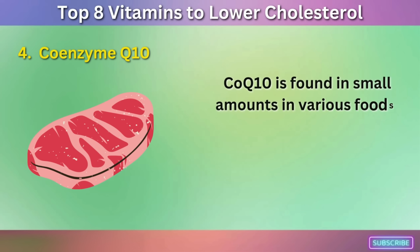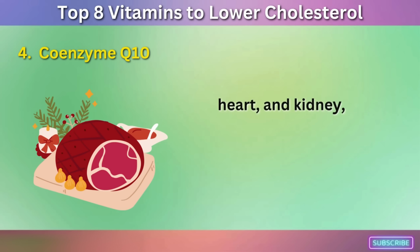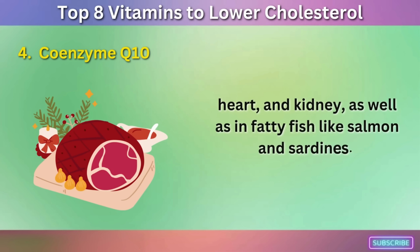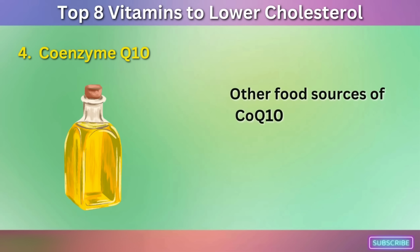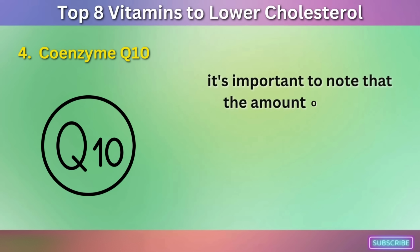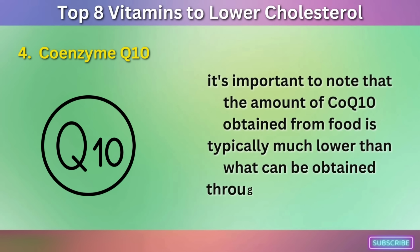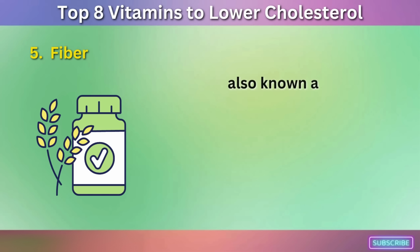CoQ10 is found in small amounts in various foods, with the highest concentrations found in organ meats such as liver, heart, and kidney, as well as in fatty fish like salmon and sardines. Other food sources of CoQ10 include beef, poultry, nuts, seeds, and vegetable oils. However, it's important to note that the amount of CoQ10 obtained from food is typically much lower than what can be obtained through supplementation.